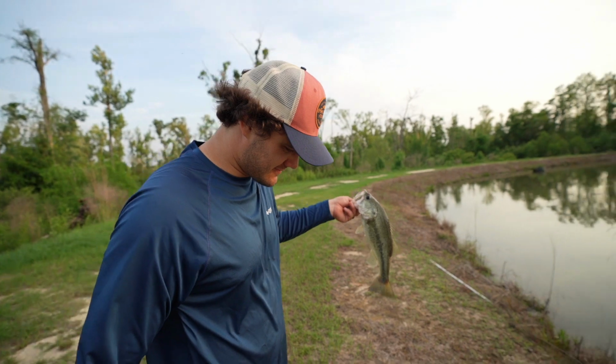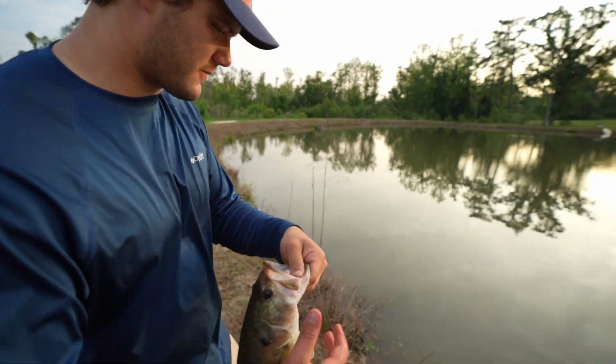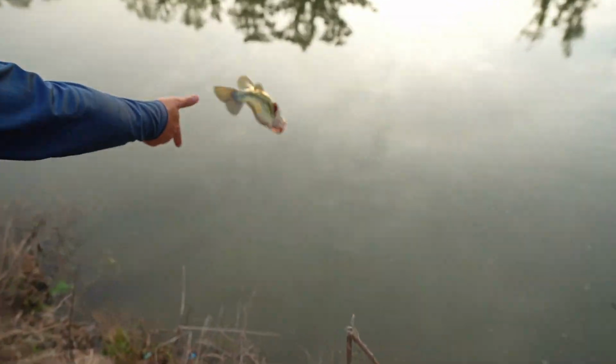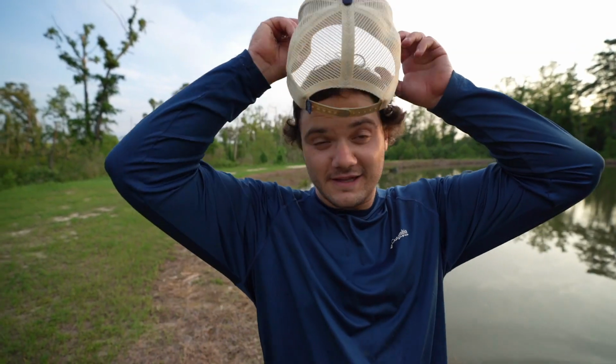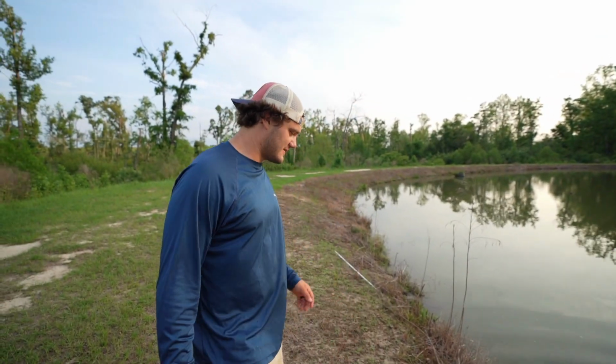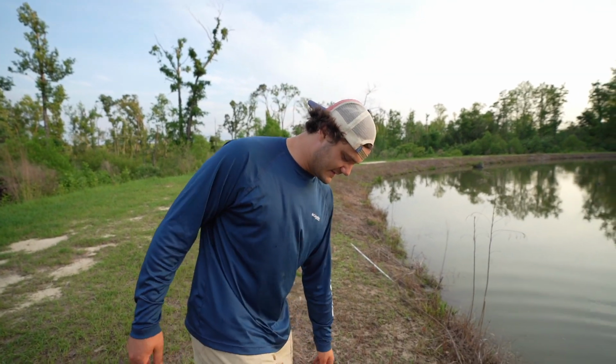Well, good job, man. At least they're eating. That's the good thing. That is the truth. The problem is they're eating fake food and not real food. So we need to do better with the real food in this pond, I think. Yeah. Fatten these fish up a little bit. Yeah, we got some stuff on the way.